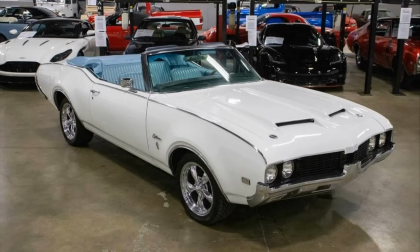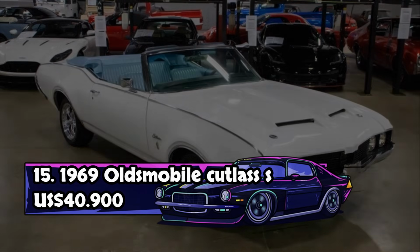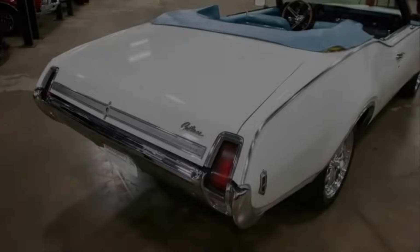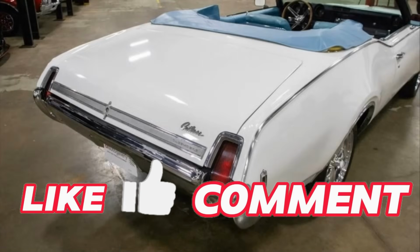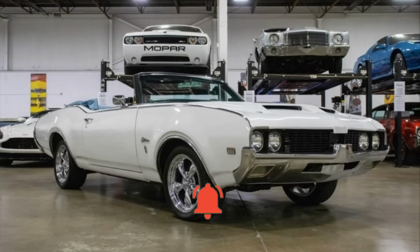This 1969 Oldsmobile Cutlass S convertible, listed at $40,900, is a well-upgraded classic cruiser offered by GR Auto Gallery and located in Commerce Township, Michigan. Finished in a crisp white exterior with a complimentary ocean blue leather interior, this Cutlass exudes clean styling and period-correct charm.